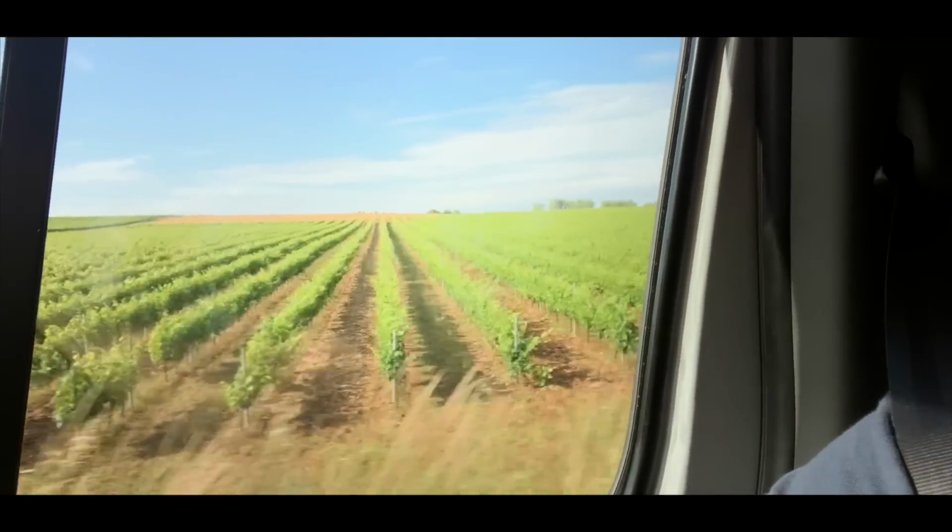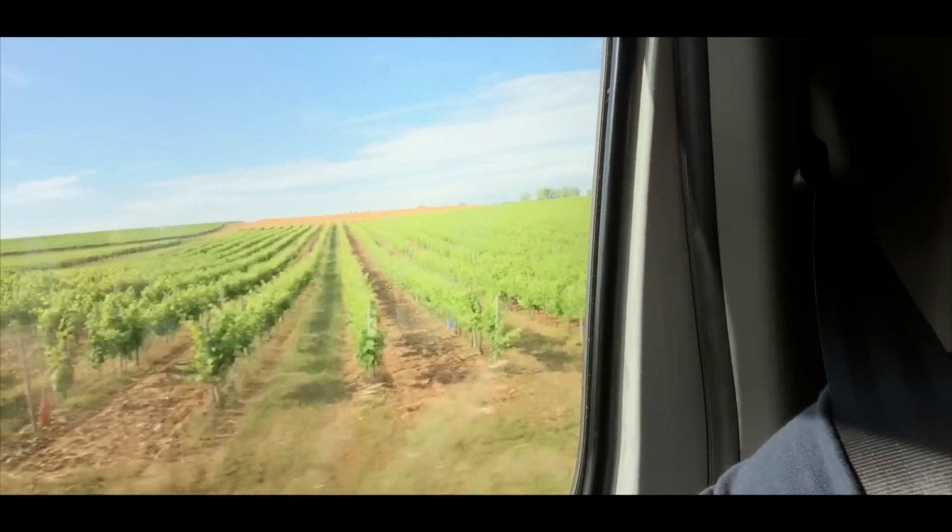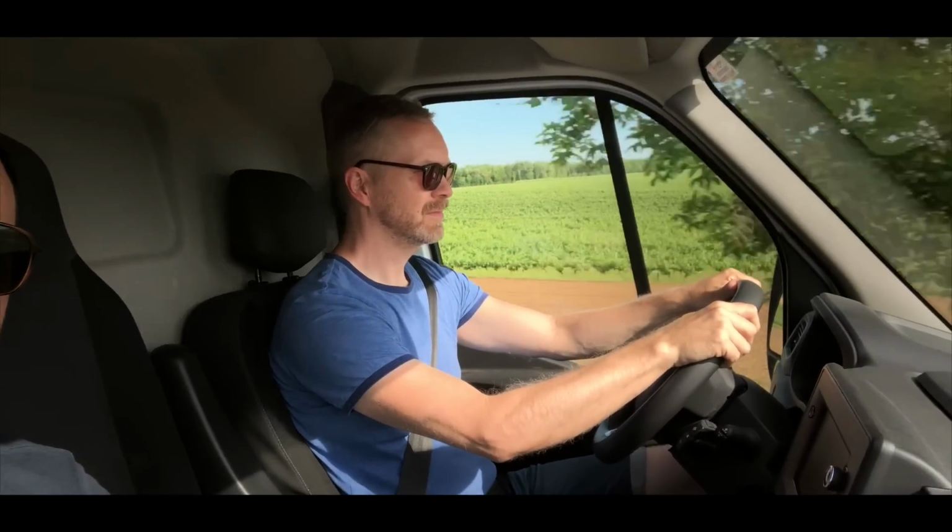here, going by the vineyards. So we're on our way to the hardware store to pick up our floorboards for the living room. And so, another day of adventure.